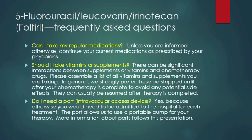Should I take vitamins or supplements? There can be significant interactions between supplements or vitamins and chemotherapy drugs. Please assemble a list of all these so that we can review them, and we strongly prefer that you stop them during your chemotherapy to avoid any potential side effects or drug interactions, and they can usually be safely resumed after therapy is completed.